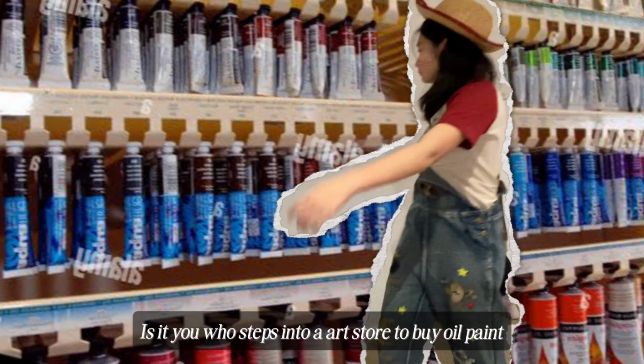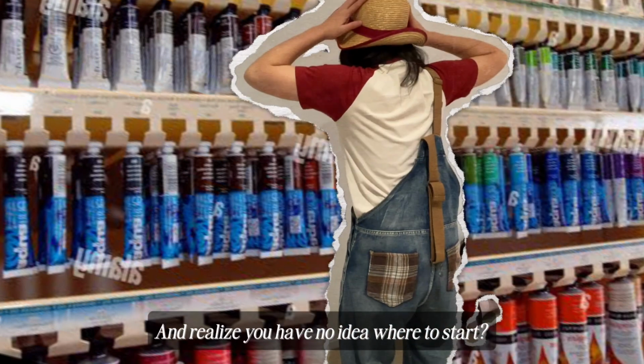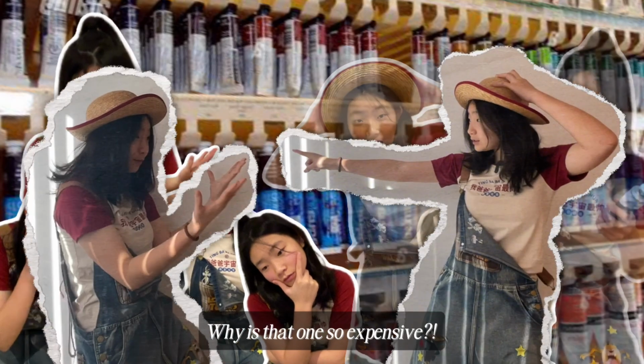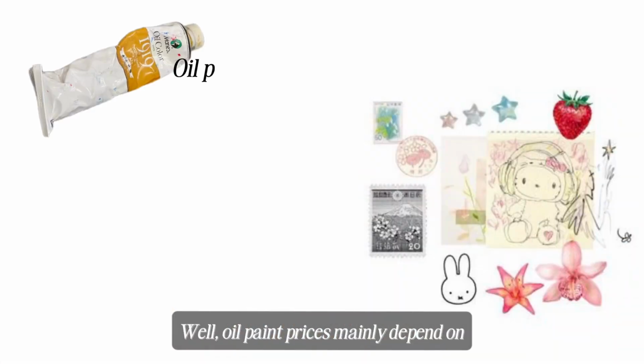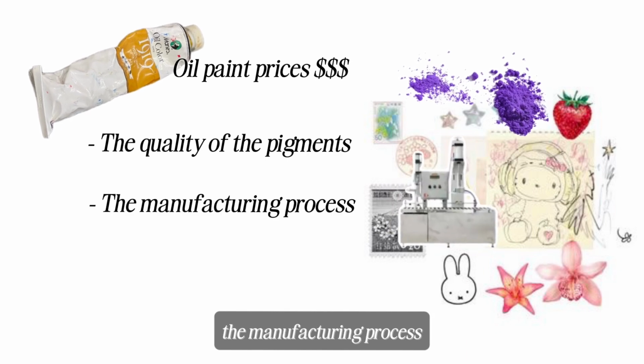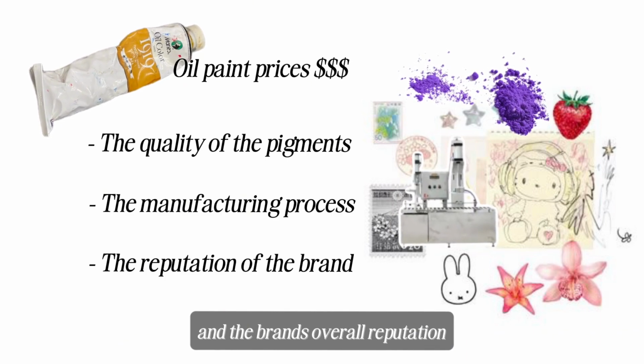Is it you who steps into an art store to buy oil paint and realize you have no idea where to start? Why is that one so cheap? Why is that one so expensive?